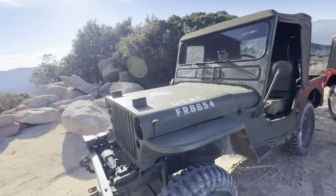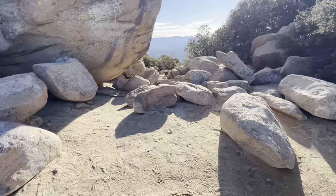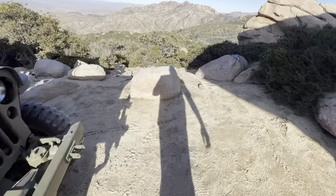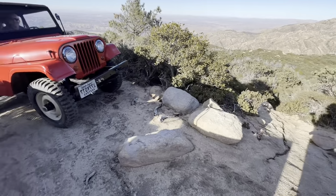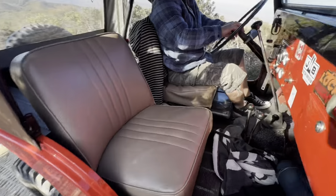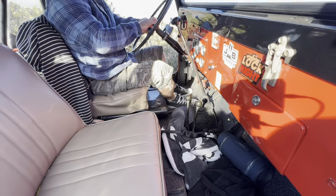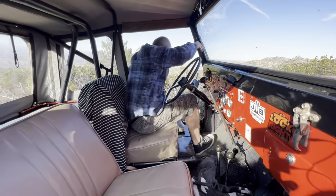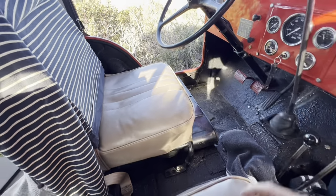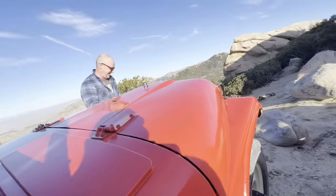Made it up. Pilot Rock. Yeah. Huh? A bolt came loose. A bolt? You need a new steerable anyways. I think it's, yeah, you better tighten that, dude.